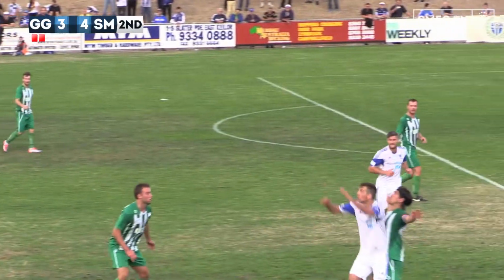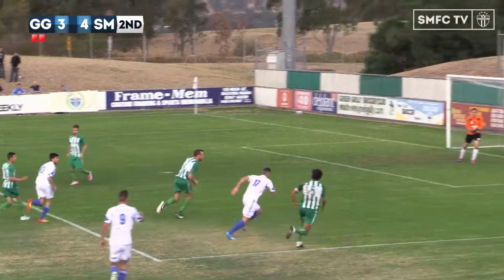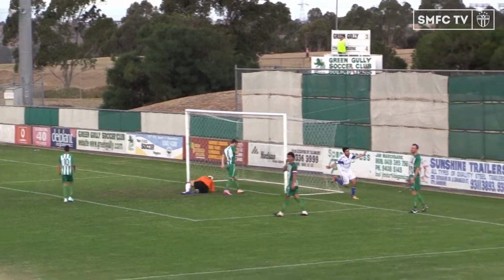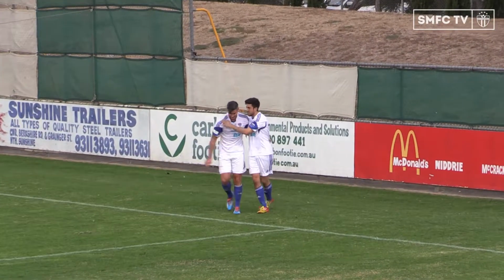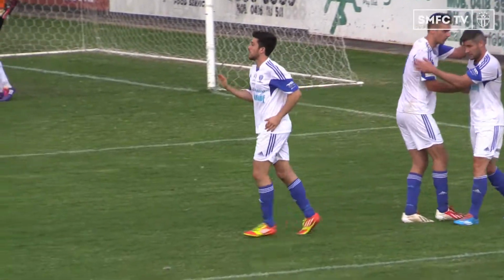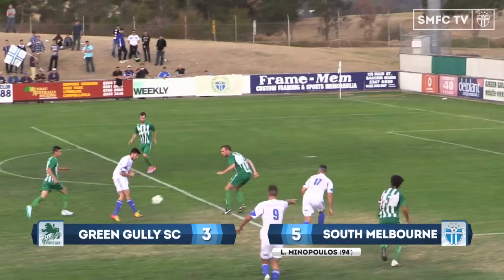Well, South Melbourne, you think incredibly, you'd almost say they have to score again here to make certain of it. Monopolis plays in Reid. Reid checks it back in. Surely this time Monopolis, it's over. 5-3, South Melbourne have it now. Well, incredibly, a 9-man Green Gully was charging, but Lee Monopolis scores for his 3rd goal in 2 weeks here. Well played by Jamie Reid. South Melbourne have it now.